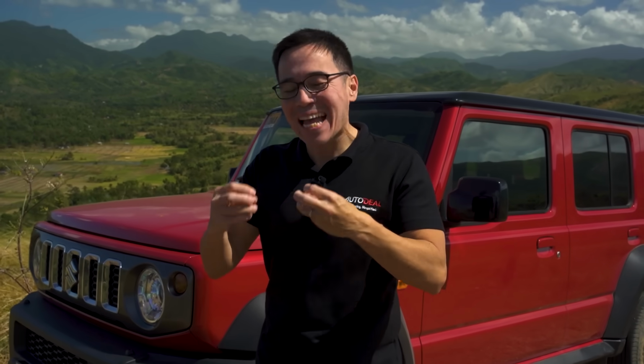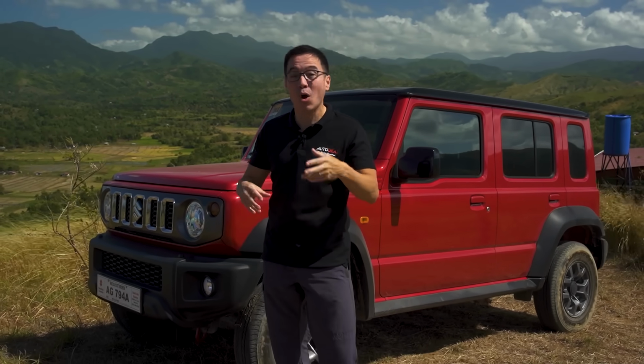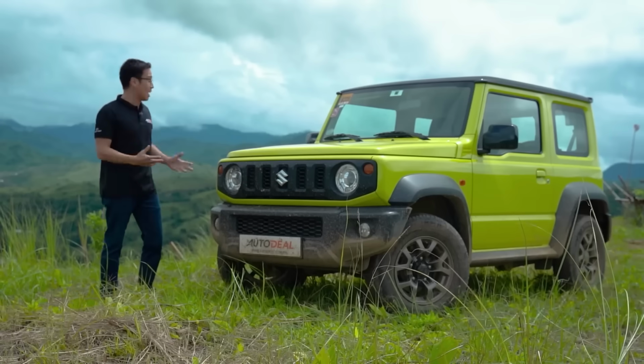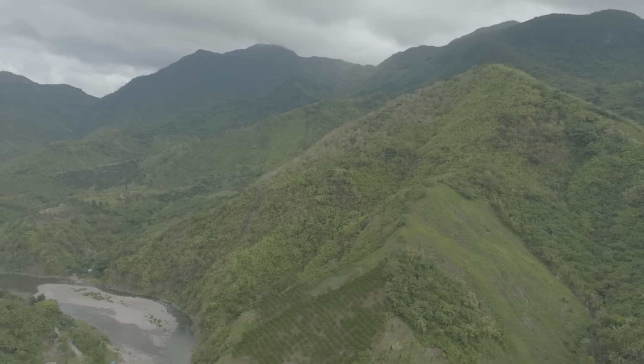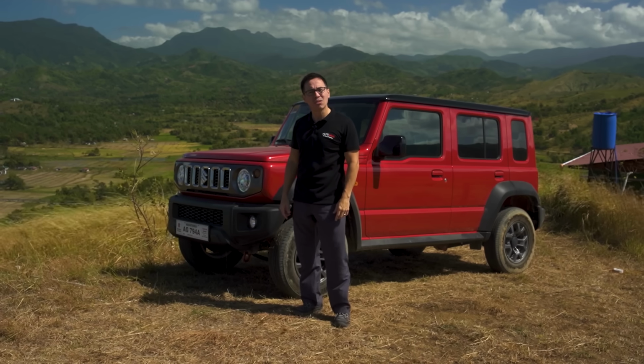The 3-door has received a price increase since the last time we had it, which was 3 years ago on our episode of Behind the Wheel. And if you've seen that video, then you'll recognize the area that we're in, because this is the exact same area that we've taken the 5-door where we did the 3-door. Wow, has it really been 3 years?